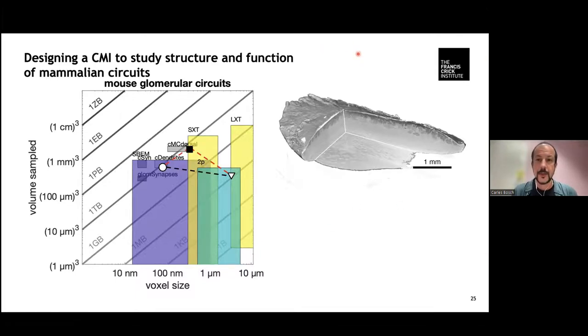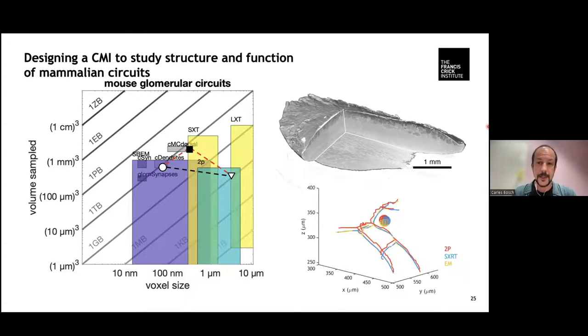It's quite interesting to do this middle step going for synchrotron X-ray tomography. We will be able to image larger pieces of tissue and give us subcellular resolution and be able to extract insights from it. And on top of that, we'll be able to relate the positions that we've recorded in vivo at single cell precision in the synchrotron dataset.